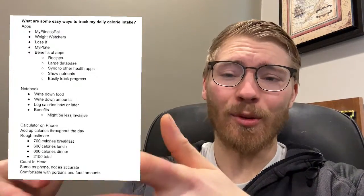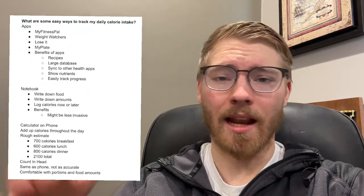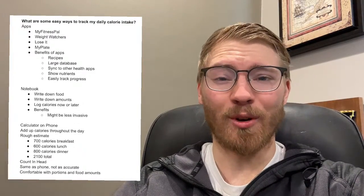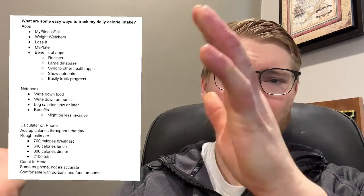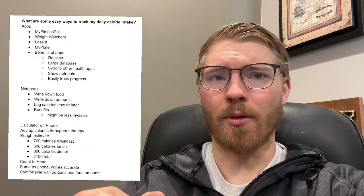Another cool aspect of MyFitnessPal that I really liked is that you can just manually enter, say, something that's 20 grams of protein. You can literally type in protein, 20 grams. Boom, you're good. So MyFitnessPal is a great one. There are a lot of other great ones too.